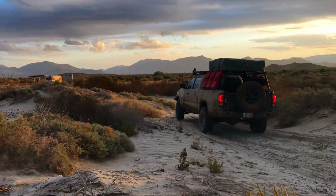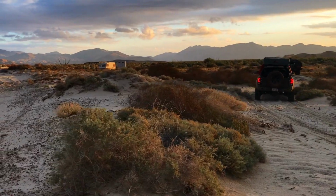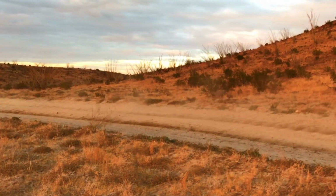A few from the group spent the last colors of sunset doing a little Baja-ing. After all, we were in Baja.